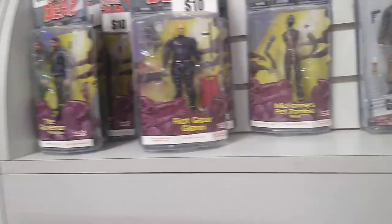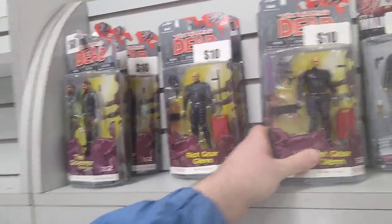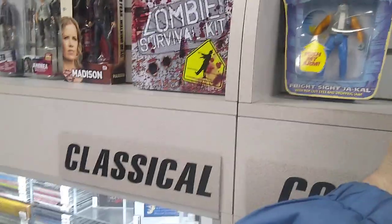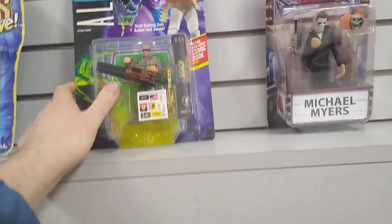Got some wrestlers, for anyone who likes wrestlers. Got some Walking Dead in the house. I love Walking Dead. It's one of my favorite movies for sure. One of my favorite shows for sure. Oh, who doesn't remember Mummies Alive? That was a show and a toy line. Alien soldier guy. Michael Myers. I've heard of him.